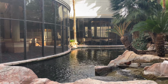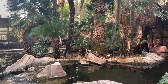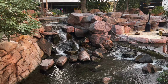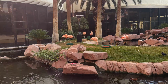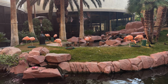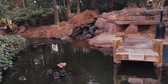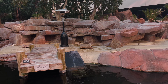So this habitat has ducks, koi fish, birds, like pigeons, obviously. But they also have flamingos. But the cool thing about this is that this area right here is where they host shows and little performances, and they teach you about the habitat and stuff. They do have specific dates and times. And here's the flamingos. This is where they host their shows and stuff. I did not make it on time for that.